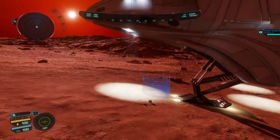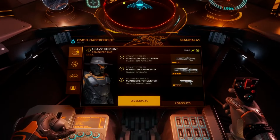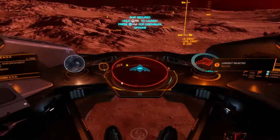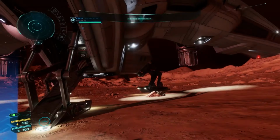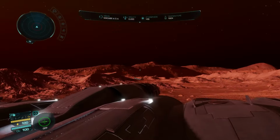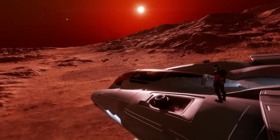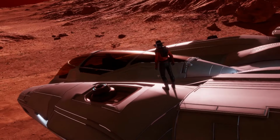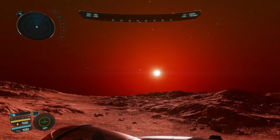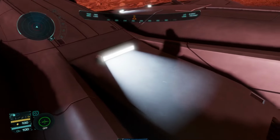Let's do this. Since I have my combat suit on, let's switch to biology and disembark. Yeah, there we go. Because I need to get up on top of this thing. Let's take a look at it. All right. These ships are flying around because I'm wanted. I wouldn't be surprised if I get attacked by system authorities at some point.